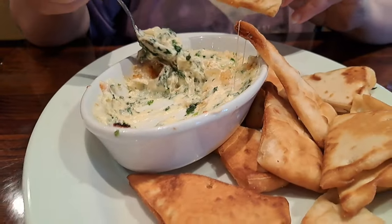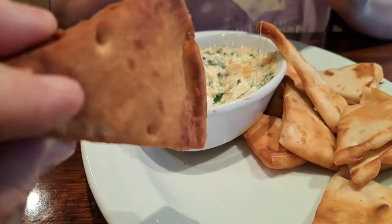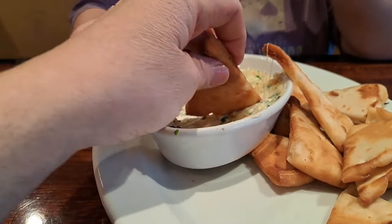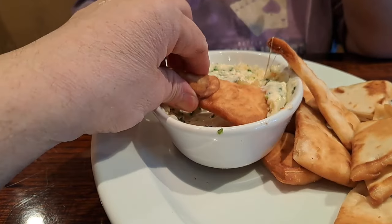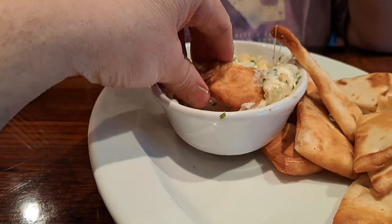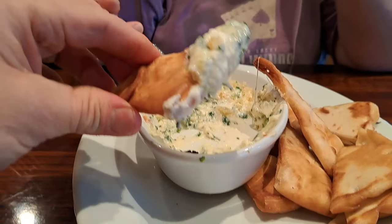I gotta say, these pitas are warm, but they're soft. And I love how they go perfectly with the spinach dip. Whoever devised this combination, thank you.